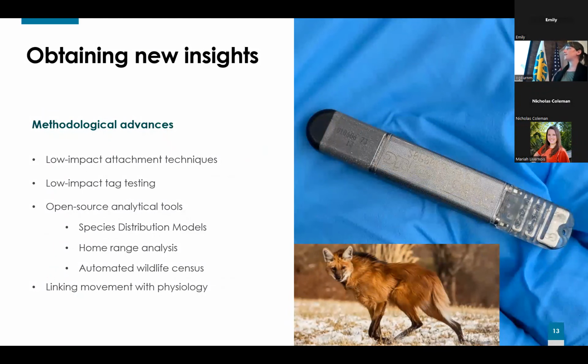And one of the, I think, most fun ones to talk about right now is linking physiological metrics of health to animal movement. And one way that we can do that is by working with the animal collections that we have, both at the zoo and at the Conservation Biology Institute in Front Royal. And this is a photo of a maned wolf. It's actually a frugivore native to Brazil. And we have a few in captivity in Front Royal. If anyone would really like to come see them, you're welcome. We'll give you a tour, let me know.